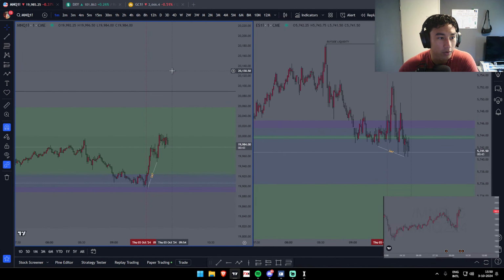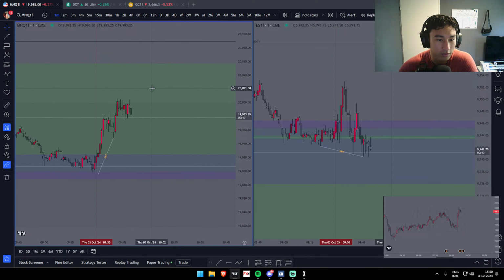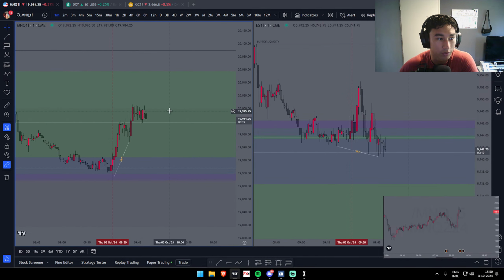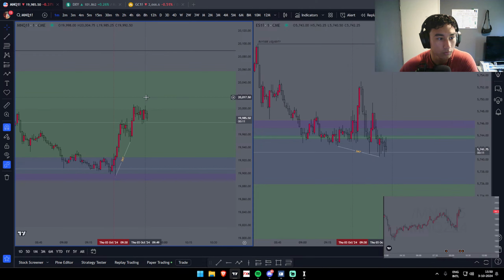Inversion is quite popular among traders. Yeah, I think it is. Like you either have the inversion model, the unicorn model, a continuation model, or just a silver bullet. The unicorn model is the most used one, I would say. Or order blocks. A lot of people trade order blocks as well. What's your model?